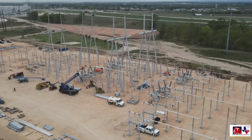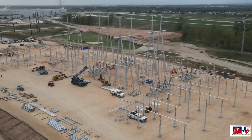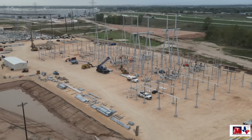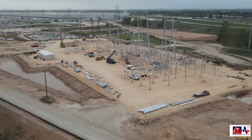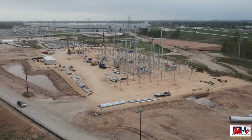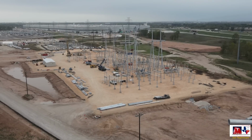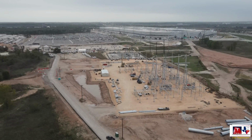But here you can see those 4 circuit breakers on the ground with those V-tops installed. A lot more of the steel with the disconnects and the bus bars as well. As I pull back to give you an overall view of the construction site, you can see that work continues on the control room building on the left, and more materials waiting for installation.